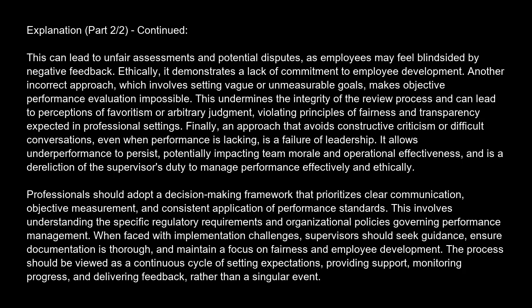Finally, an approach that avoids constructive criticism or difficult conversations, even when performance is lacking, is a failure of leadership. It allows underperformance to persist, potentially impacting team morale and operational effectiveness, and is a dereliction of the supervisor's duty to manage performance effectively and ethically.